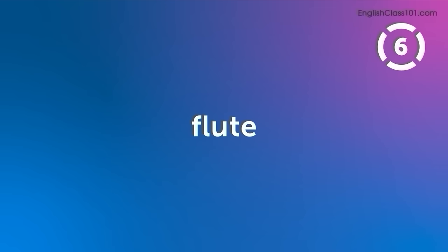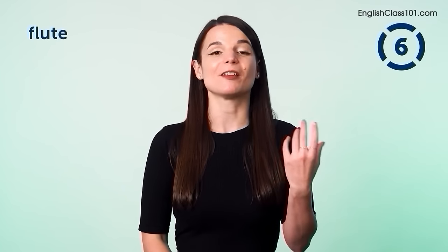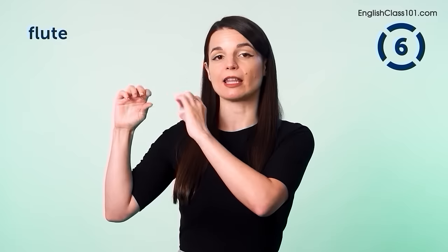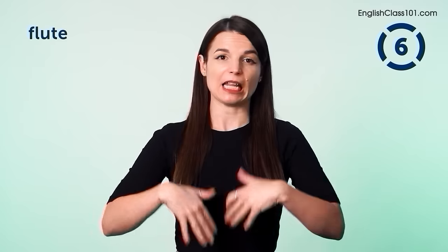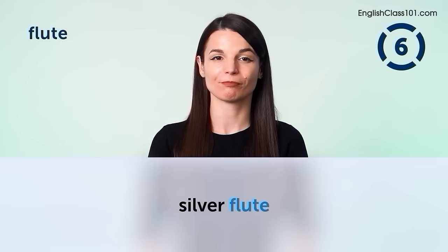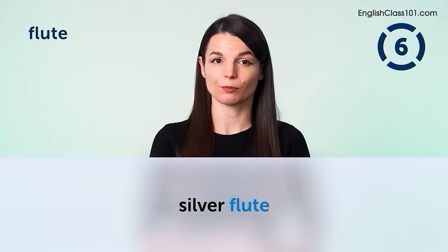Next is flute. So a flute is a musical instrument. A flute is played in this position. So we use our two hands next to our face to play the flute. It's a long kind of tube-shaped instrument that makes a high-pitched sound. This is very, very common in orchestras and in symphonies and in maybe high school bands as well. For example, silver flute.